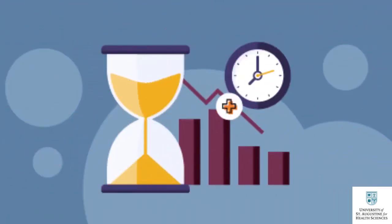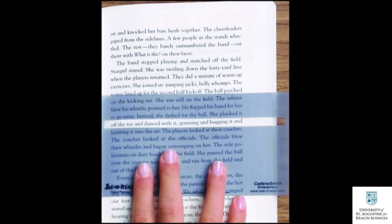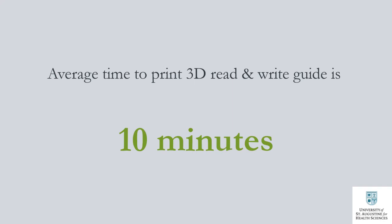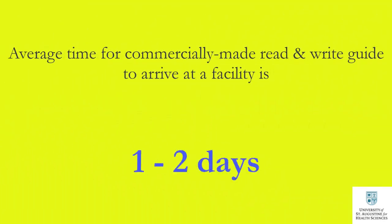Also, the use of a 3D printer in your clinical practice can significantly reduce how long your client needs to wait before using the assistive device. Let us use the read and write guide assistive device we discussed earlier as an example. Do you know that the average time to print this device using a 3D printer is just 10 minutes, compared to the average shipping time of 1 to 2 business days for a commercially made read and write guide to arrive at your clinical practice?